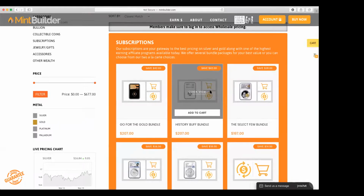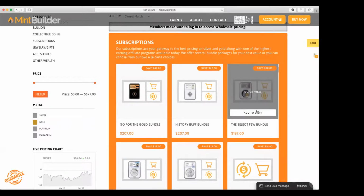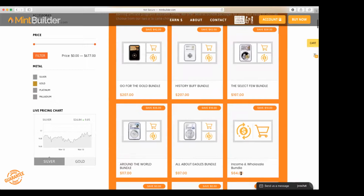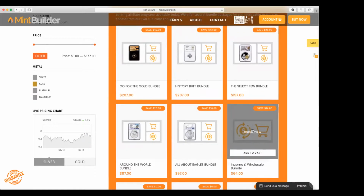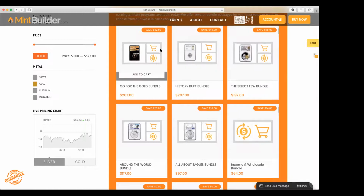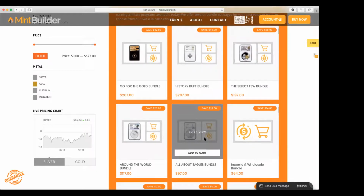You're getting both of these subscriptions put together, and same with all of them. Instead of paying $39 a piece, $78, you're getting the same bundle for $64. So that's where part of the savings is coming from. You're getting that bundle for $64, and $64, and $64. For example, this bundle, instead of paying $78, you're paying $64, and it's $97. So that means you're only paying $33 for an MS70 silver coin.